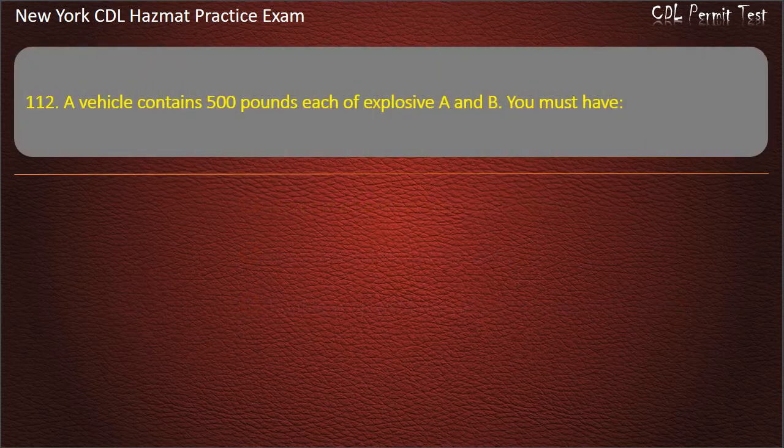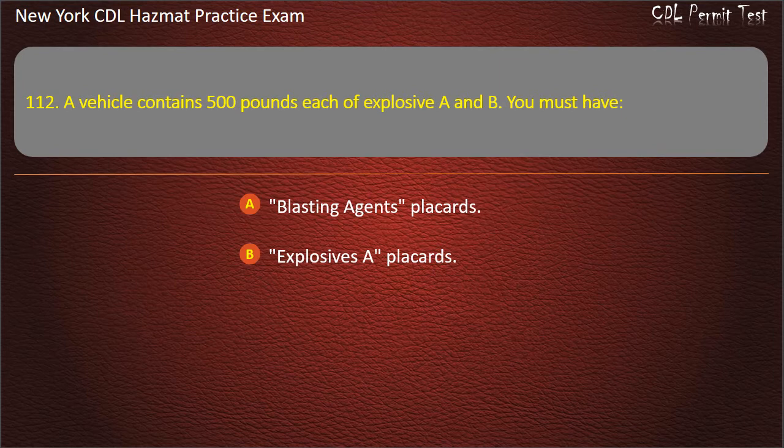Question 112. A vehicle contains 500 pounds each of explosive A and B. You must have blasting agents placards, explosives placards, or dangerous placards. Answer. Explosives placards.